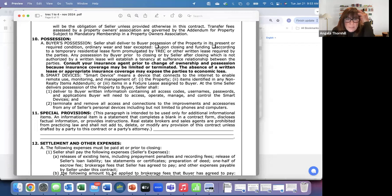The seller's supposed to deliver to the buyer information about access codes and then terminate all of their codes. And as homes get smarter and smarter, I think it is good to have on your checklist as a buyer's agent, schedule a time for you or your audiovisual person to go through the house shortly before closing with the seller and have them walk you through how everything works. Because we hear things all the time, oh, I can't open the door, I don't know how to do this. And just to make sure everyone, because there is so much technology in some of these houses.